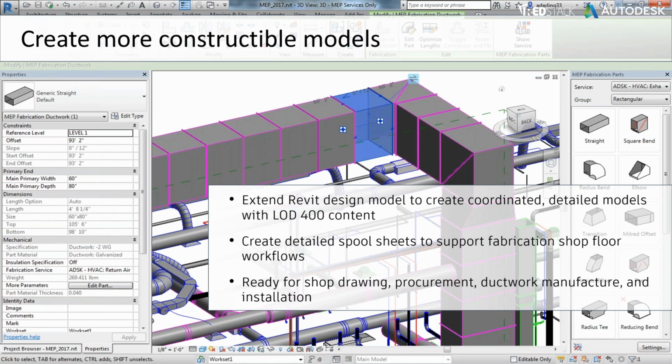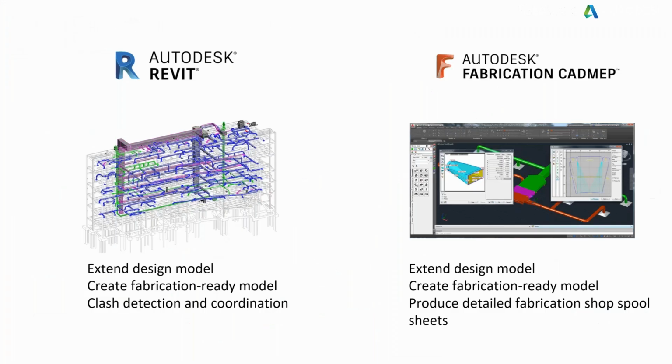So Revit by default does have some basic ducting and piping and that sort of stuff, but if you are going to be using it with Fabrication CADmep and ultimately CamDuct, we can use those same libraries across all of those different packages to get spool drawings and fabrication data out as well. And you can see there what we do in Revit.